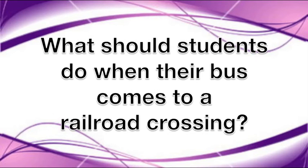What should students do when their bus comes to a railroad crossing? Great, Jake. What is your answer? Correct, Jake. Remember, always stay quiet when crossing a railroad. Your bus driver should always hear when a train is coming. And let's move on for bus seat safety for 300.